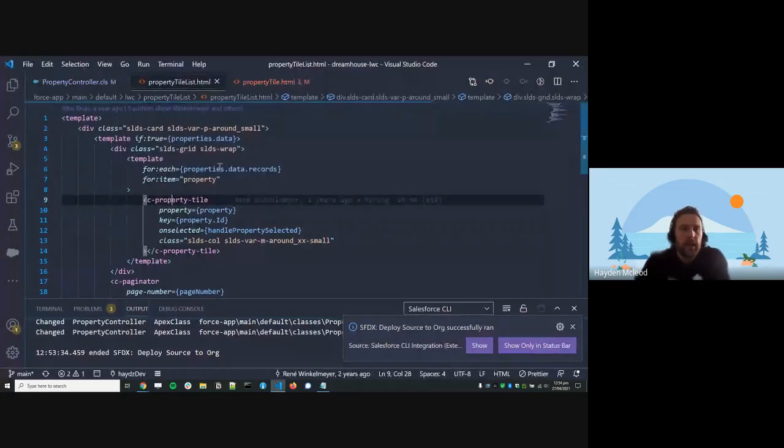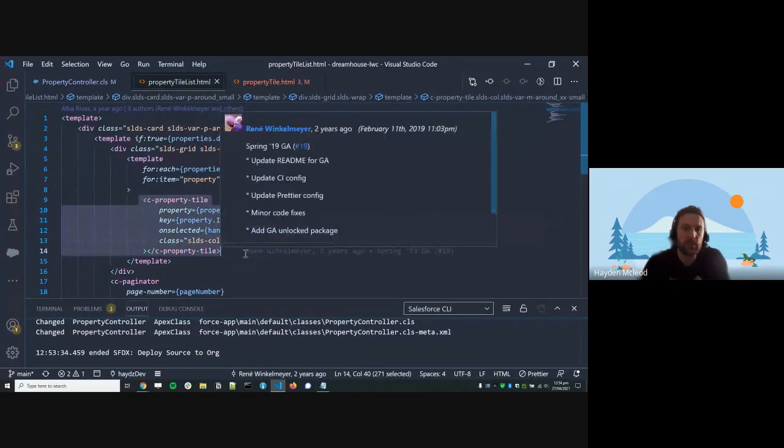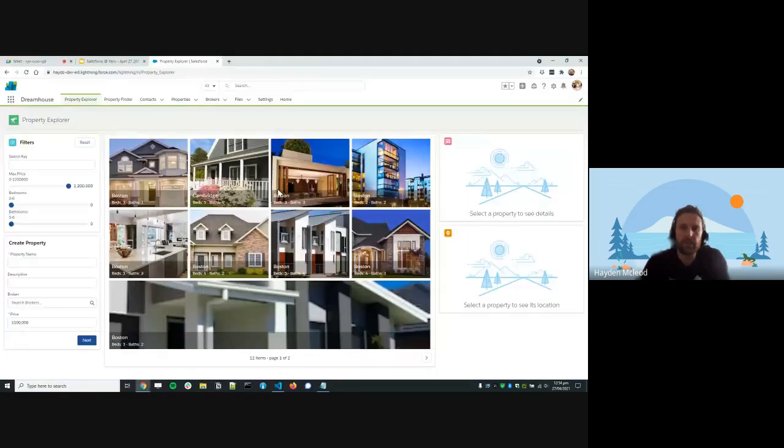So we have a Lightning Web component called property tile list. And within this component, this basically creates a bunch of other components called property tiles. If you can imagine, when we're looking at this component here, that's one Lightning Web component. And that Lightning Web component is responsible for generating every single one of these tiles. And each one of these tiles is its own Lightning Web component as well.